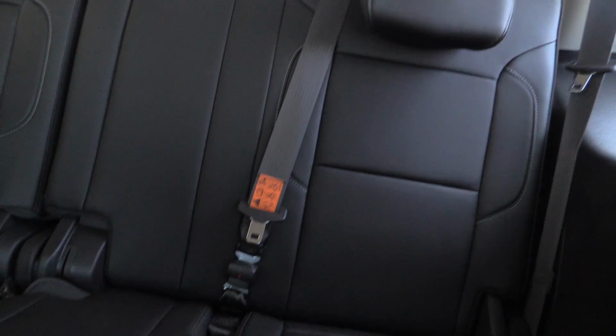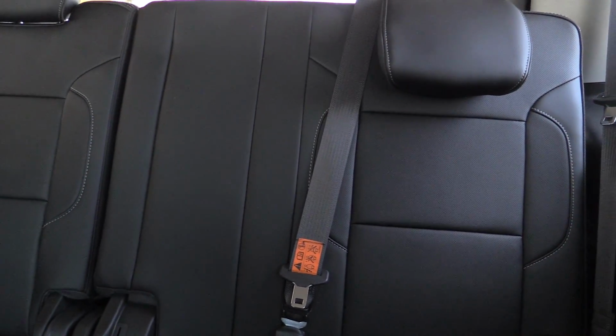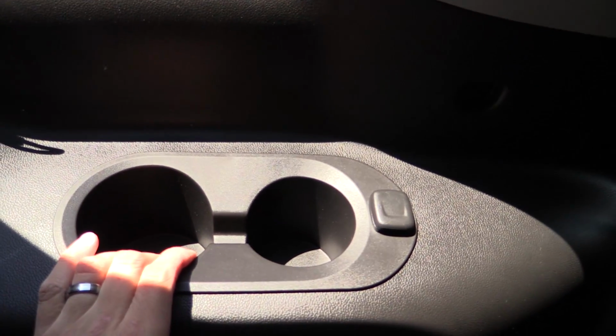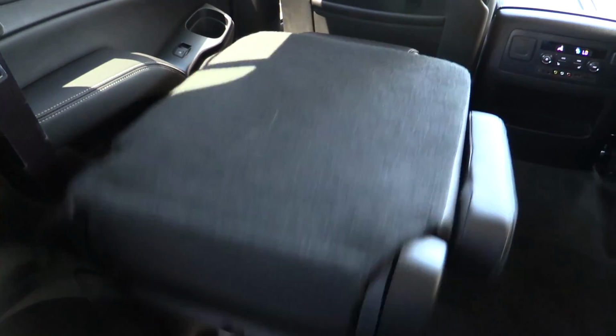It is removable right here, so you can remove it and then fold this entire 3rd row bench seat completely flat with the cargo area. Since this is a 3-row bench seat, you will find 2 additional cup holders right here on the other side of the rear bench. You'll also find a 12-volt power outlet. And then over here we have the electric release button to flip and fold this 2nd row seat forward, like that.